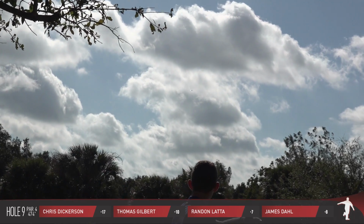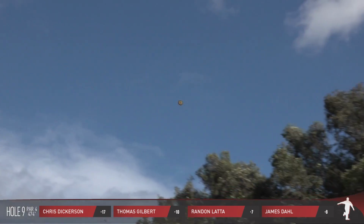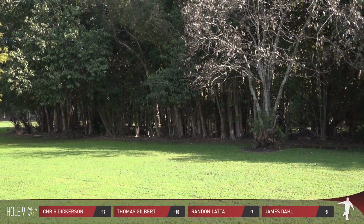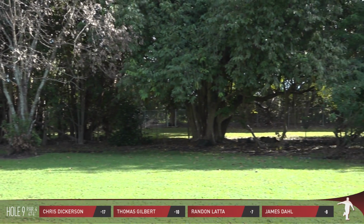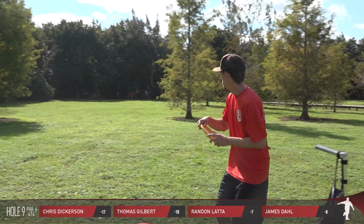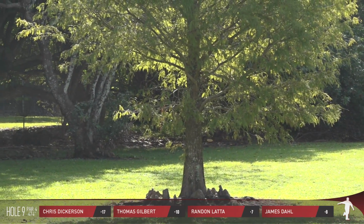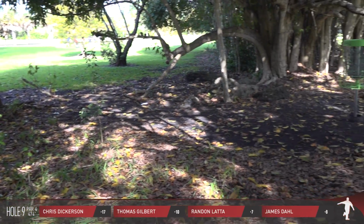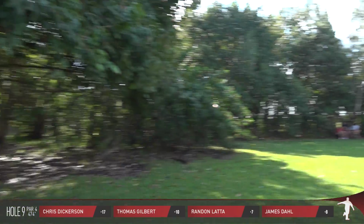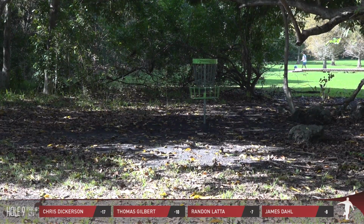I'm just trying to throw a destroyer on some hyzer, and threw it a little too high. It's going to stall a little bit early, but if I get it just right, it should be up there by the basket. We pan over. It's kind of guarded in this little cutout area. You see that right near the green, and can get a little bit faster due to the lack of grass as that comes in and skips up right next to the pin. So Randon's looking at a tap in.